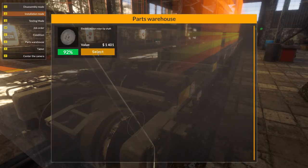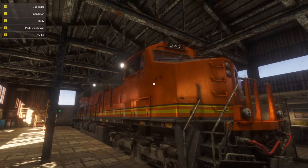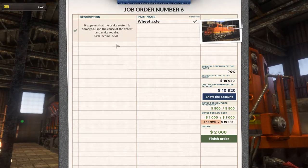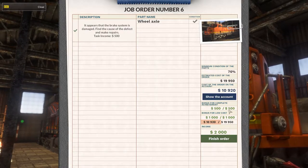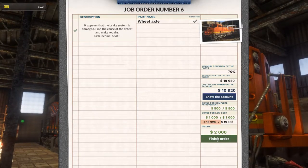Electric motor rotor, there you go. Connected, there you go. We are done. I feel like we are done. Yay, where is it? Job order. You have to press M. Alright, wheel axle's been repaired. We are gonna earn, oh my god, look at that, bonus for complete achievement, 500. Bonus for low cost, 1,000, really? 1,000 for the low cost. I'm gonna get it every day in my life.